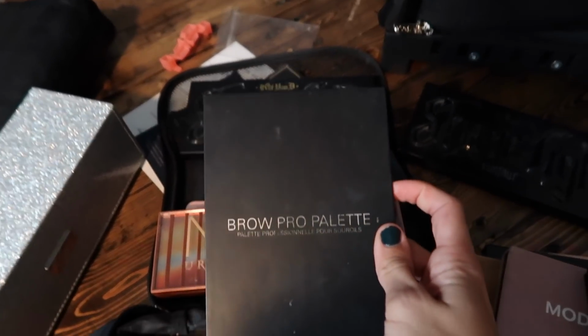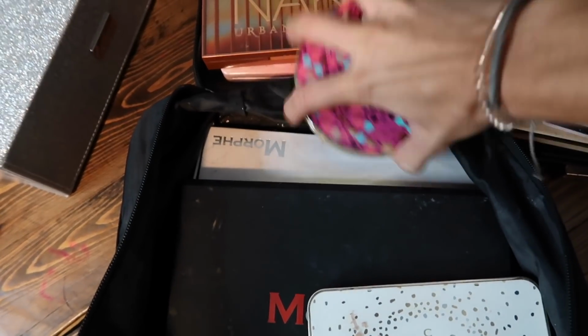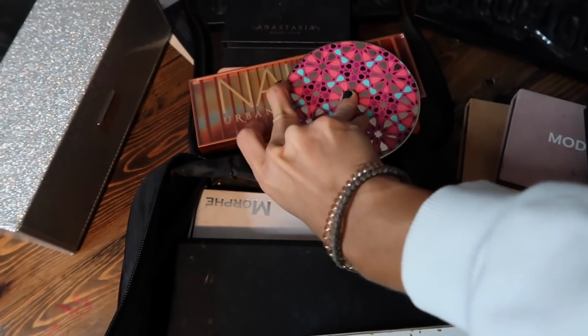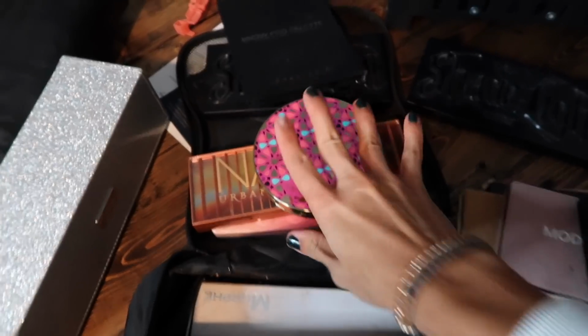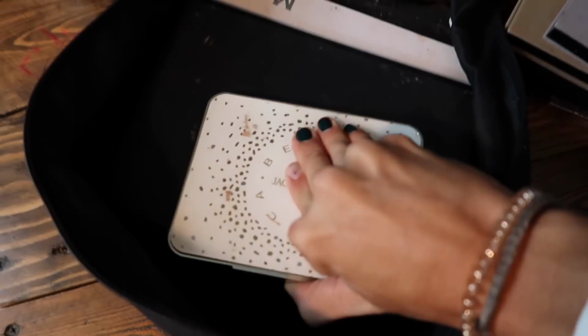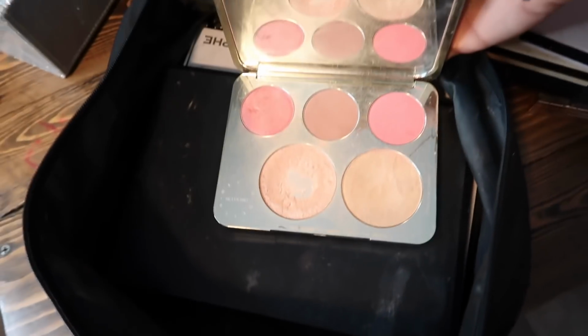The Brow Pro palette from Anastasia Beverly Hills. This thing is amazing. I have this blush palette from Tarte. I love this. It has so many colors, and this is amazing. I have the Becca Champagne Pop highlighting palette, the Jaclyn Hill palette, freaking thing. I wish I could open it, but I always have a hard time. That is very well loved.